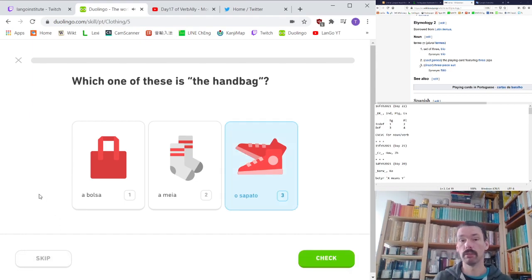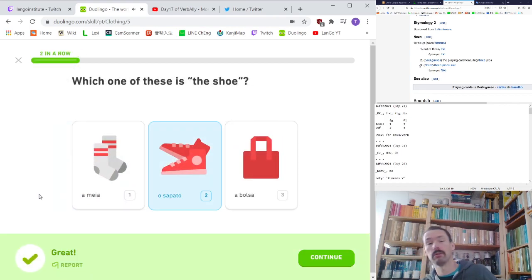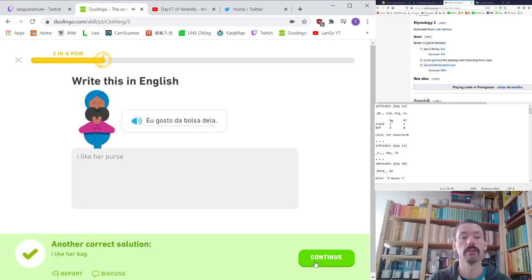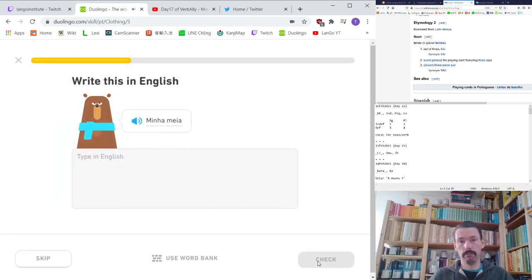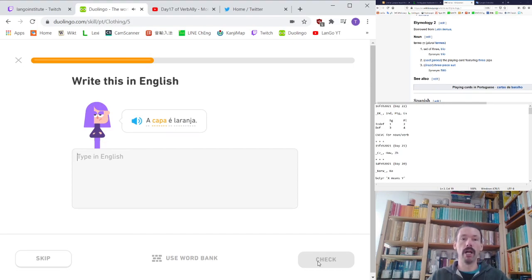O sapato. A meia. Meia. A bolsa. Eu gosto da bolsa dela. I like her purse. Or pocket. Bolsa. Bag, purse, handbag. A meia. Minha meia. Sock. A capa é laranja. The cape is orange.